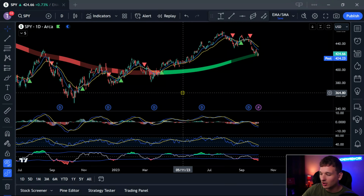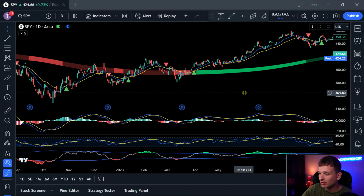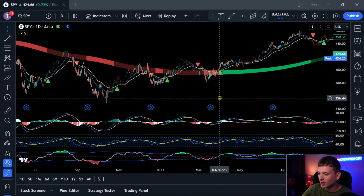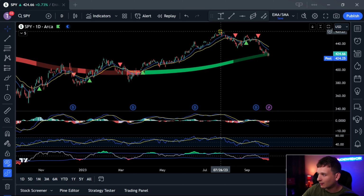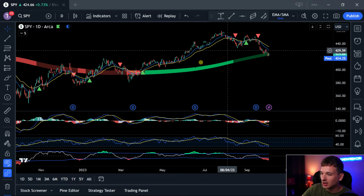So if you want to know whether or not this setup is pretty accurate, well, let's take a look right here on the 5th of April when the price of the S&P 500 was 407.44, give or take. That was a buy signal, and we reached as high as 459. And we went on that huge tear there.